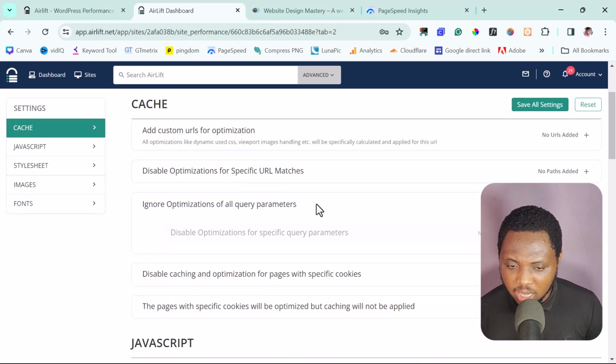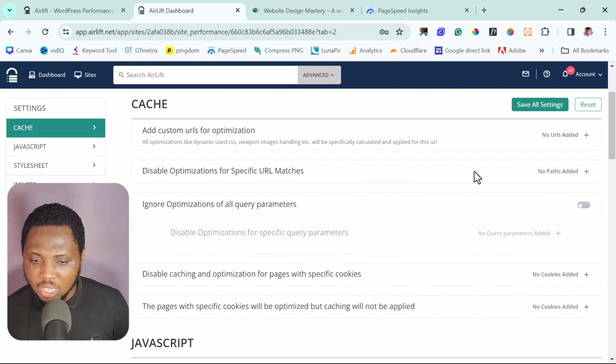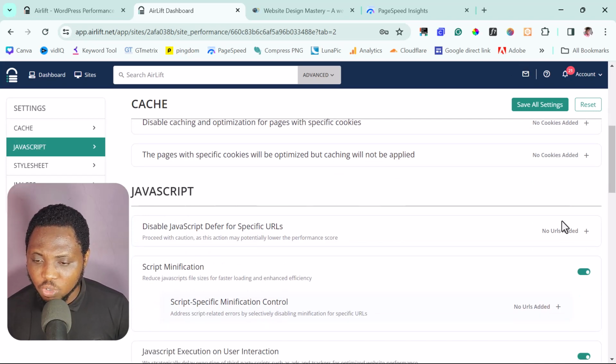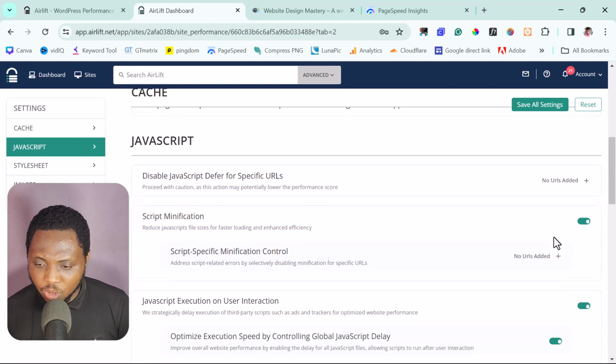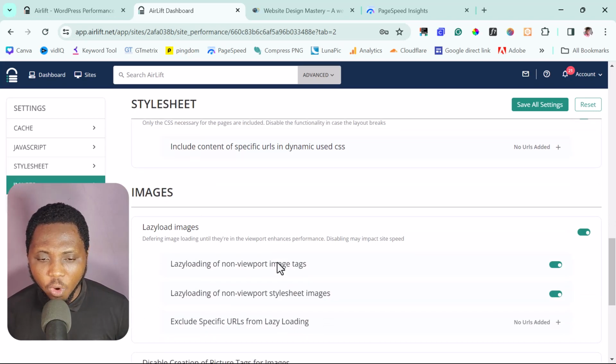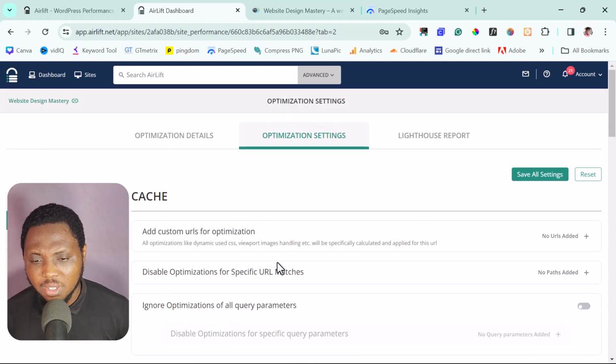We can come to our optimization settings here to see what more we can do. If we come down here, we'll see that we can do some other things, but for me, I'm still experimenting with this. I'm super excited about this score I have. If you scroll down here, you can disable optimization for a specific URL. This is just amazing to have literally for free. If you come down again to JavaScript, you can disable default JavaScript for specific URLs. You can strategically delay JavaScript execution for target URLs. You can exclude specific URLs for scripts already under delay. So once you delay some scripts, it's cool for you to exclude them. I'm amazed that you have all of these things literally for free.